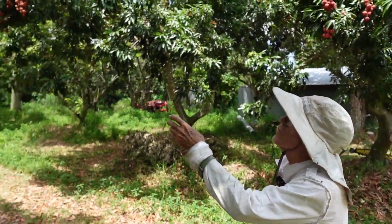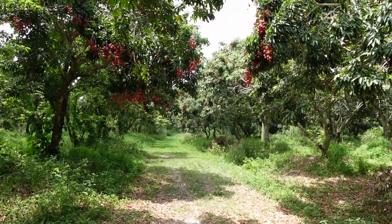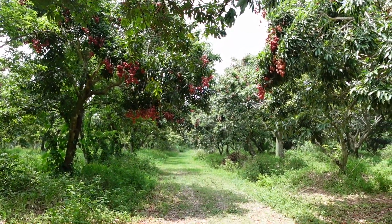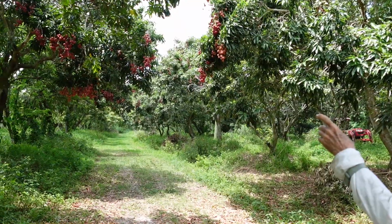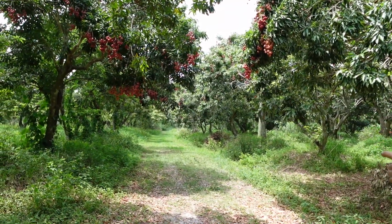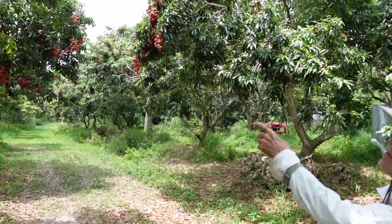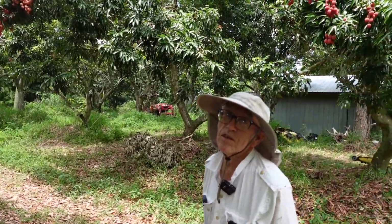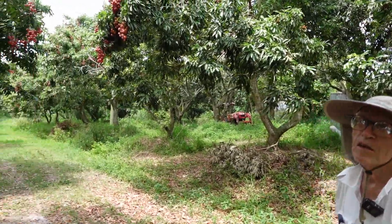Well, the problem is you can still get fruit on them, but it gets to be hard to pick the fruit. And these trees are really too tall for my ladders, so the guy's got to go up there with a machete and cut branches off, which is okay, because that's what we're going to do 2 months from now. Sure. So you're kind of trimming them when you're harvesting them. Yeah. Wow, this is amazing.